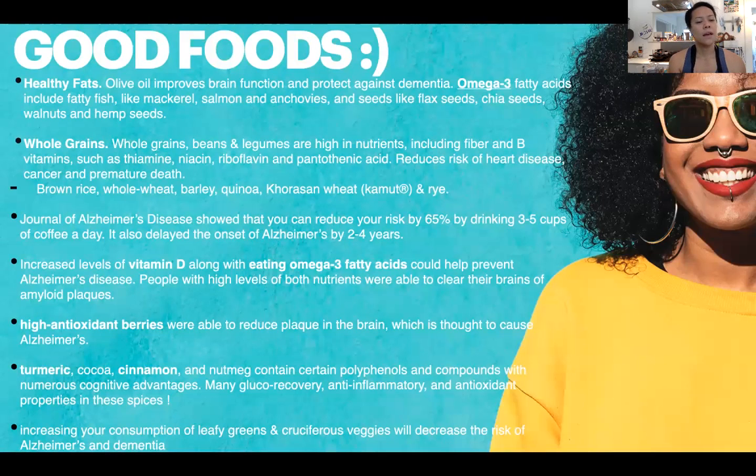So good foods. Again, healthy fats. Olive oil is great. So those are polyunsaturated fats, omega-3 fatty acids. Fatty fish like mackerel, salmon, anchovies, and sardines have a lot of good omega-3 fatty acids. Flax seeds, chia seeds, walnuts, hemp seeds, those are your plant-based foods with high omega-3 fatty acids inside of them too. So if you're plant-based, go look for these types of seeds and nuts.